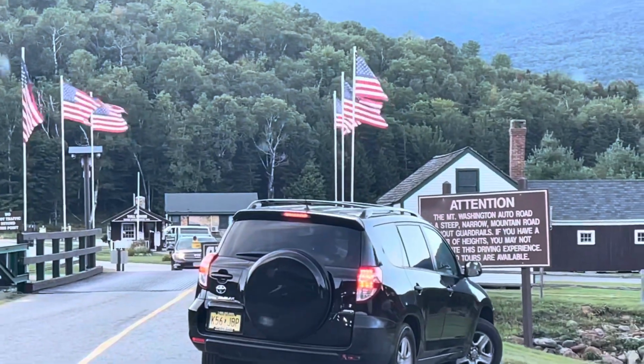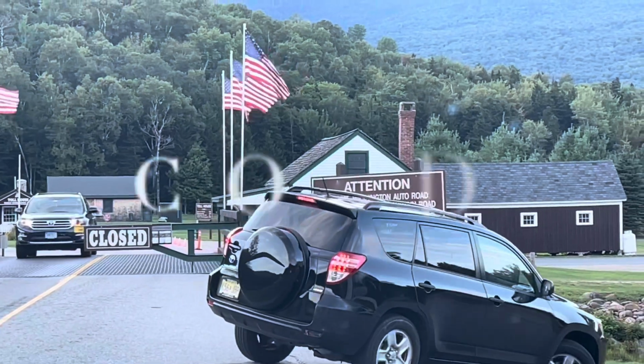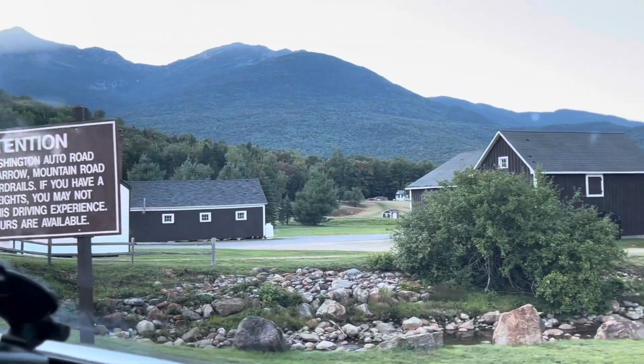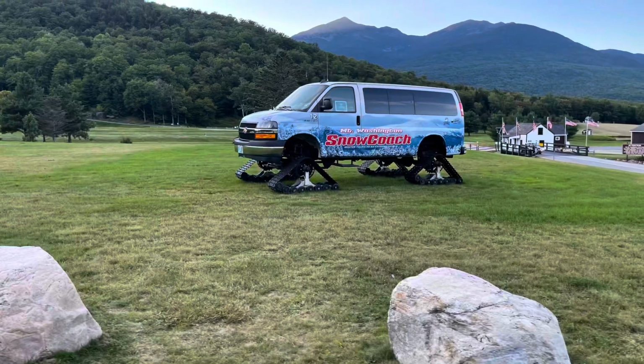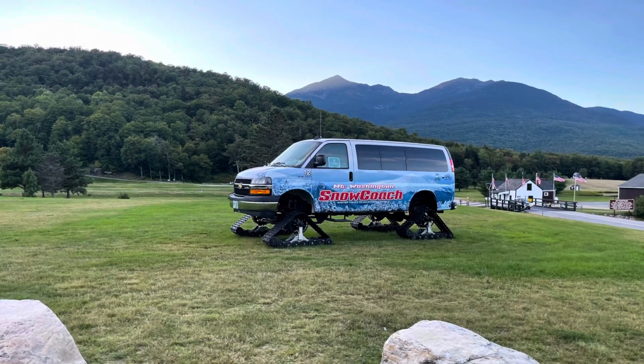We could see the other cars turning around as well. I guess they changed the timings. Not to worry, the next day we would visit. So we stayed back and grabbed some information. That's the snow coach which they use in the winter.